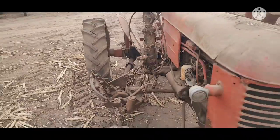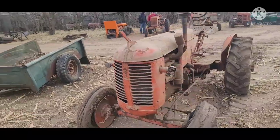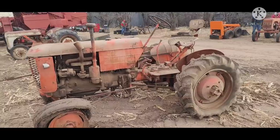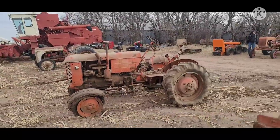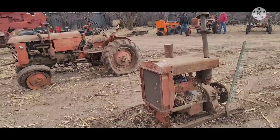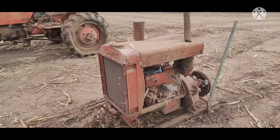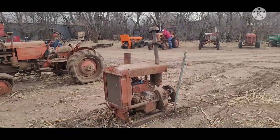Everything pretty intact, just dirty. Engine does turn on that one. It's got decent potential. I called Crazy D on that, and the little power unit here. Power unit's stuck, but we'll be bidding on those for him.